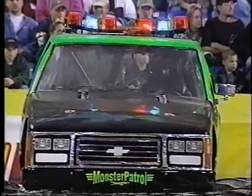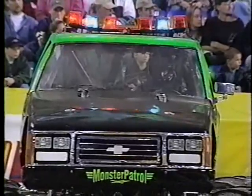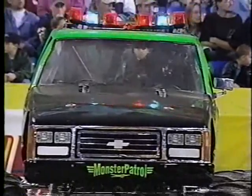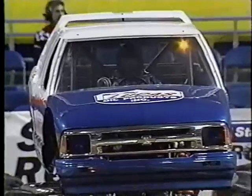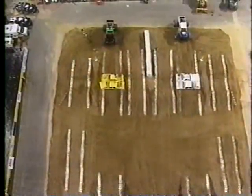Samson getting the win over the Predator, we're now told. Mike? Tom Meents is one of the finest young monster truck drivers you'll ever see in America. He runs it wide open, drives a lot like Dennis Anderson, a lot of style like Dennis Anderson, lets it all hang out. Now, Mike, usually Monster Patrol we see with that big wing on the back, but not here tonight.